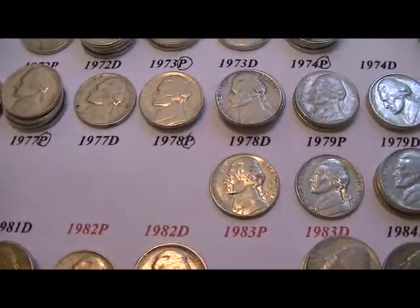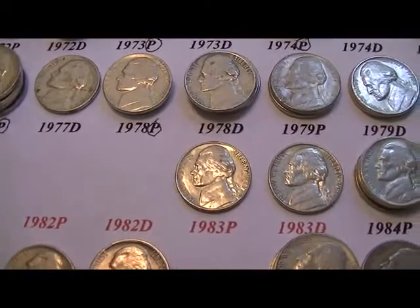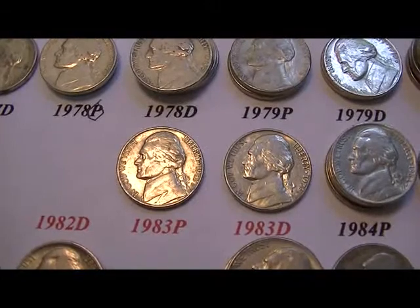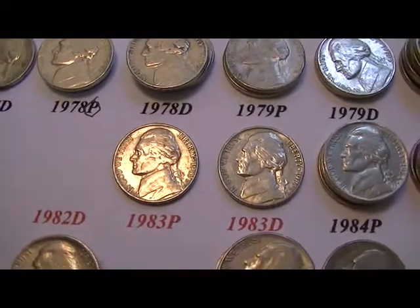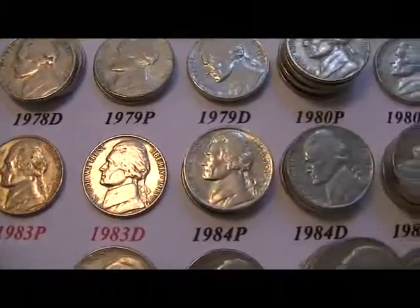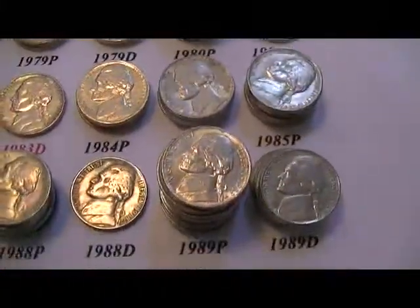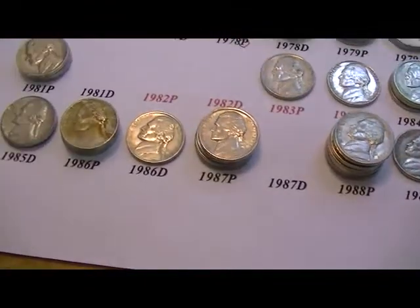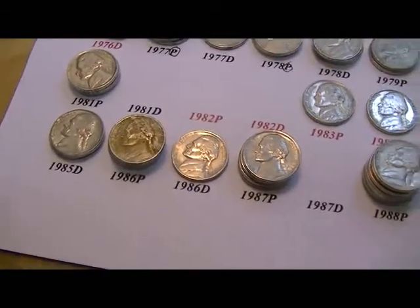Didn't do so well on the 82 or 83s. I did find one each of the 83s, but the backs are wiped. Yeah, the reverses are wiped, so I'll toss those back. And you can see I got a lot of the 80s here. Like I said, I didn't really find anything too remarkable.